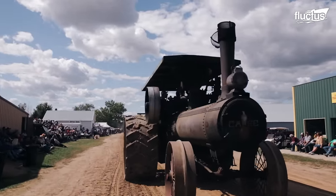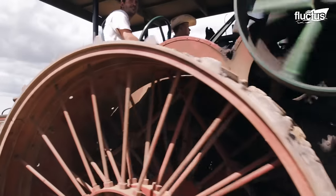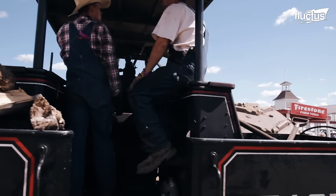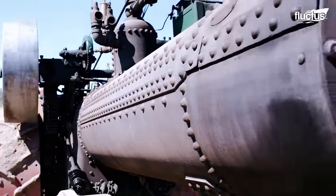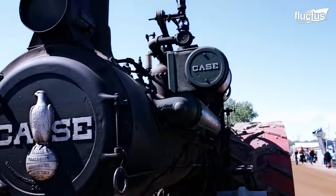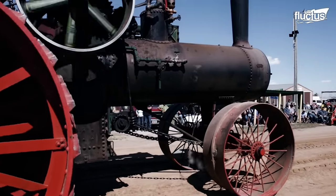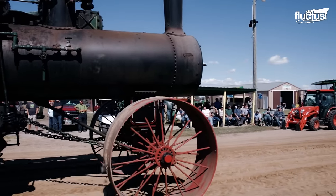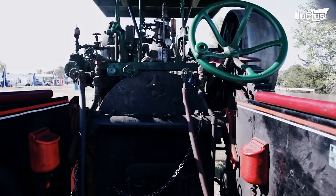Steam tractors work by converting the heat energy and steam into mechanical energy powering machines like threshing mills. Steam tractors typically have two or three cylinders arranged in a line or a V-shape. The cylinders are connected to the crankshaft by a system of gears and rods.